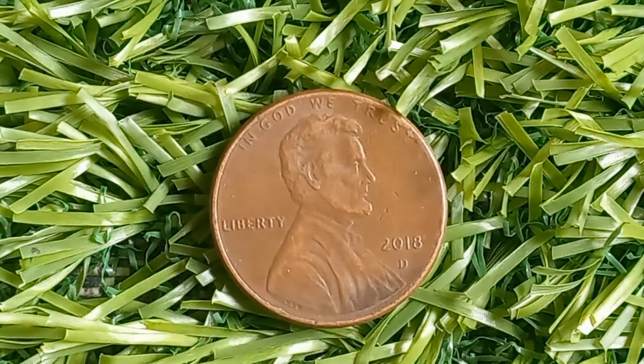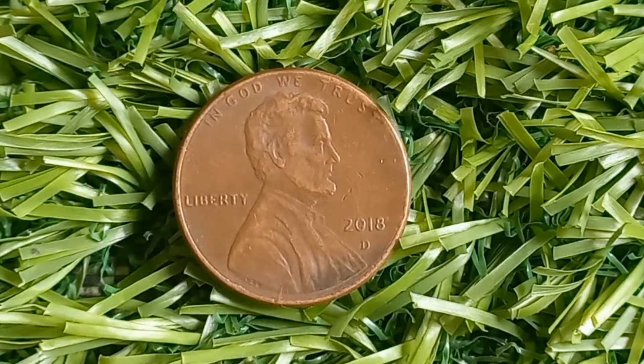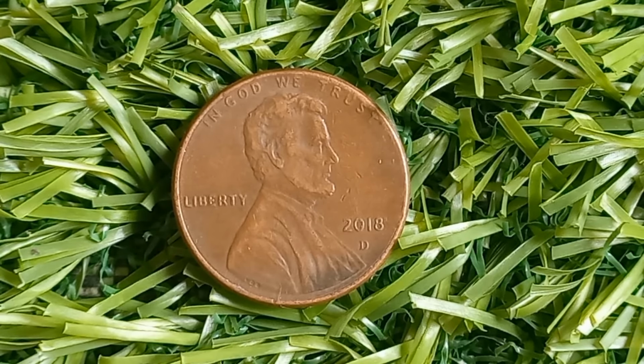Off-center errors can vary in severity, with some showing only a slight misalignment and others being so far off that half of the design is missing. The value of an off-center error depends on how much of the design is visible and the overall appeal of the coin. A well-defined off-center 2018 D penny can sell for a surprising amount, especially if it's in high-grade condition.